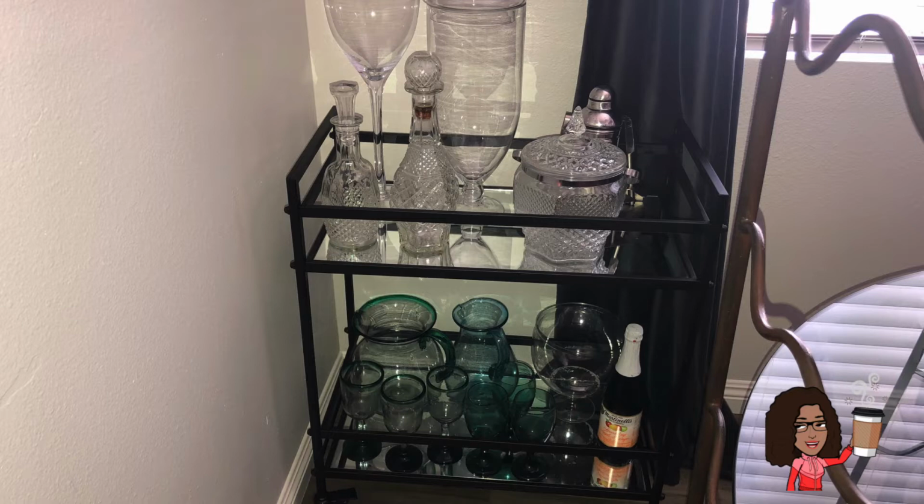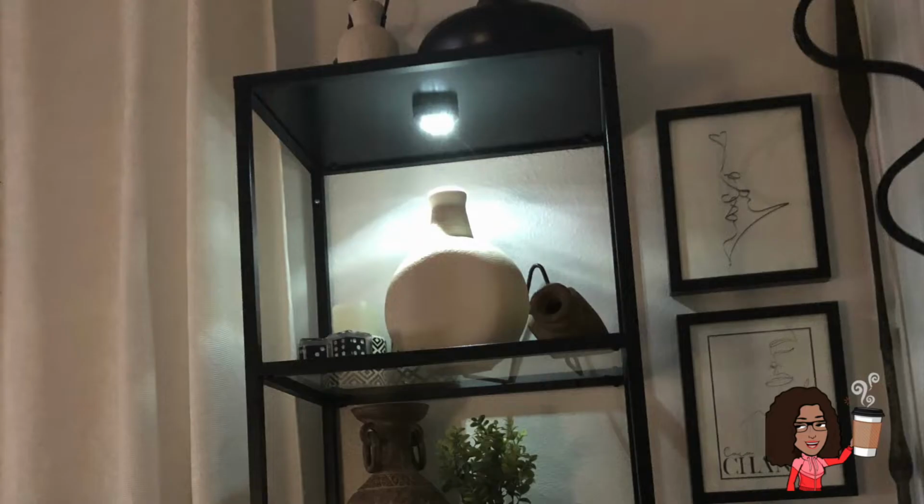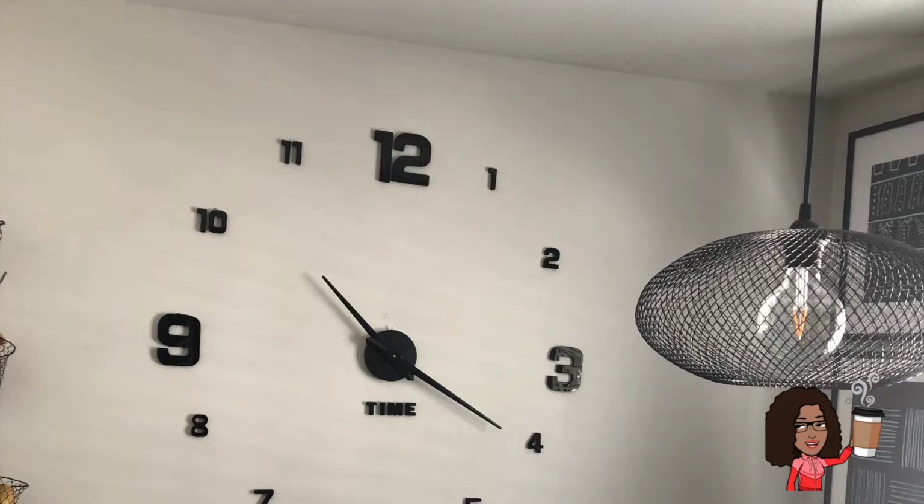My bar cart ended up painted black because I brought this particular thing back into the dining room, which was gold, and I told you I was going to spray it black. And now, since I brought it back in the dining room, the bar cart needed to match. It's my big giant clock, and that's what's on the wall currently.